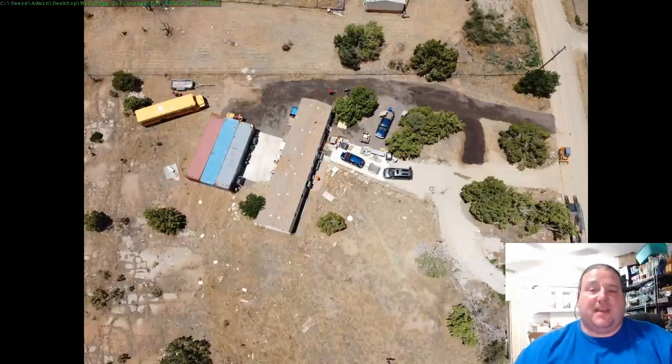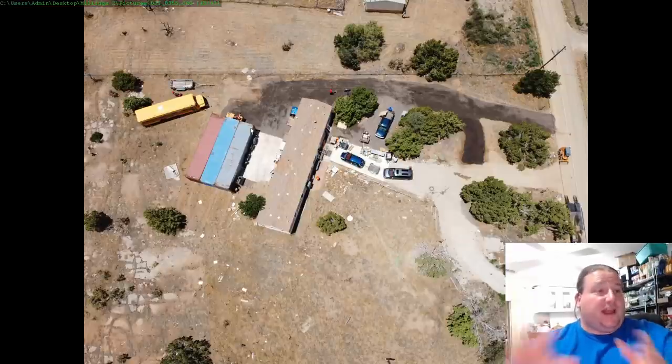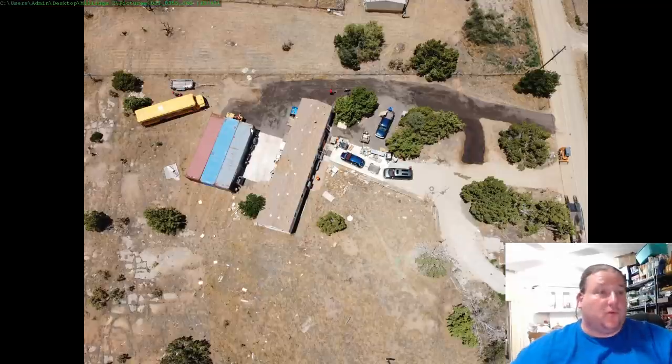Also, by having this paved here, I can go out to the containers without stepping in dirt. I can also take my hand cart, my rolling shop cart, out there, and it all rolls smoothly because it's all paved now. That's really nice. It's a big bonus.